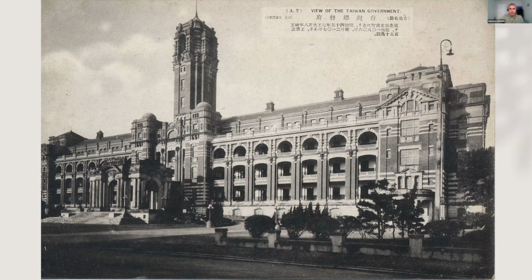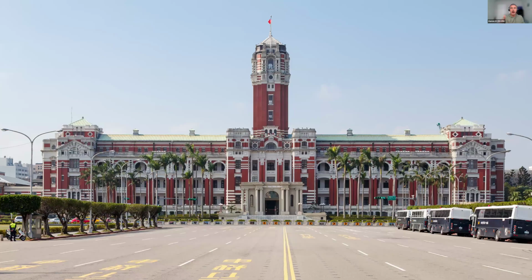If we look at its architectural features, the building's red brick facade and the symmetrical layout are distinctly Western in influence, but it also features Japanese ornamental elements like a tiled roof with a slight upward curve, reflecting the blend of both cultures. And the clock tower here, which you see in the middle, was a prominent feature when it was completed, and that also drew on European traditions, but remained Japanese in its execution.